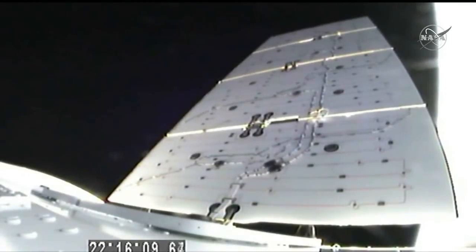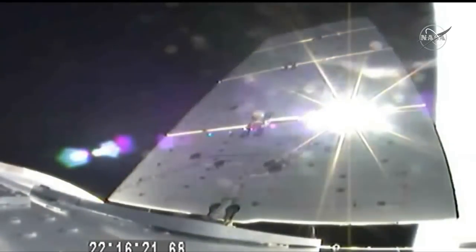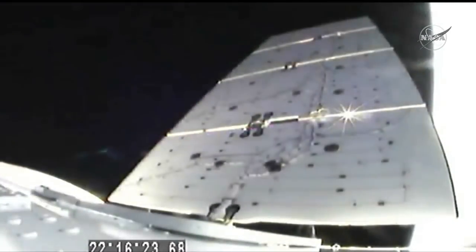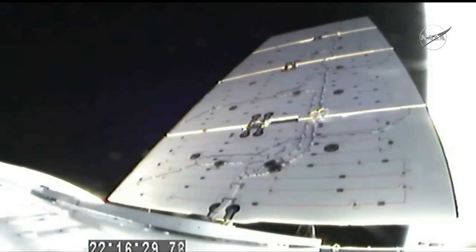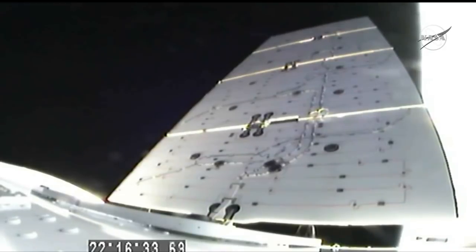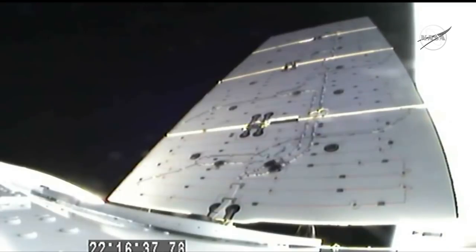And obviously, we've got a great view of those solar arrays and just got the confirmation of successful deployment. So it sounds like they are providing power to the Dragon over its two-day journey to the International Space Station. Dragon will begin firing its thrusters to bring it up to the same level as the space station, which is traveling 17,500 miles an hour. And when it arrives on July 27th, it will be the fifth visiting vehicle on the space station.